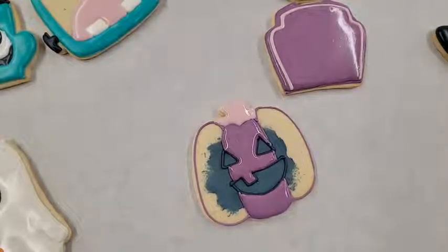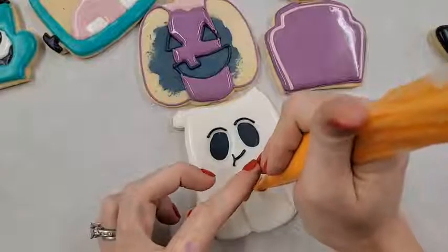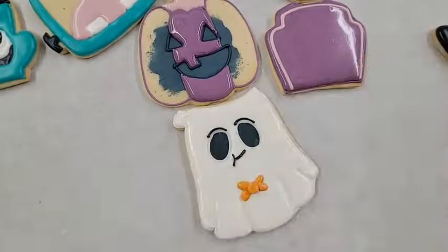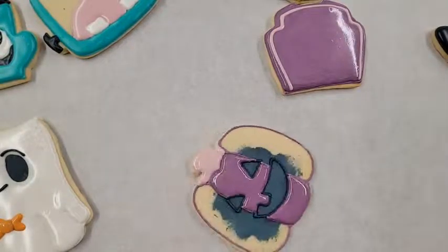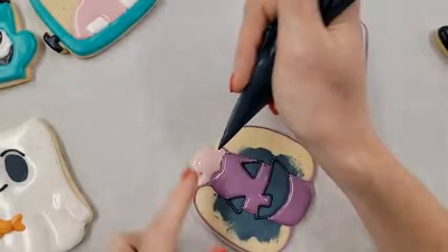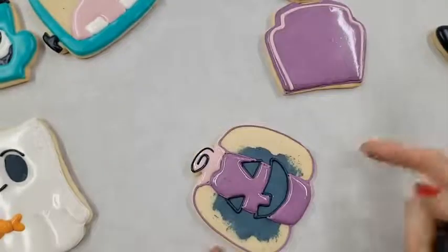let's finish up the ghost. He's got his little bow tie to add a detail to. Just a little dot on there and that's it. And then my pumpkin. And on the top here, I'm going to just put like a little swirly. Sorry, I bumped my camera. A little swirly here, so it looks like the top of a pumpkin.